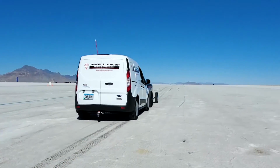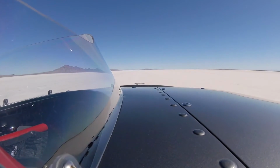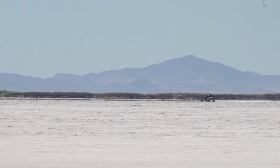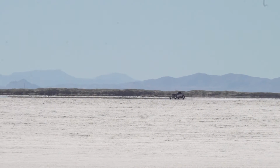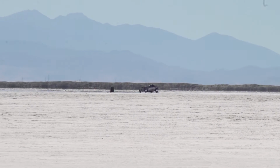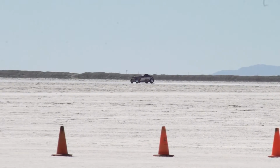Matt's second run started off strong, but it became clear that something wasn't quite right. All right. Switched it off, coasting down, hasn't yet turned out. That was a 4814 car. Jewell Racing, Matt Jewell from Mittendorf, Iowa. Shut it off and is coasting down at about the 1.5 or so.